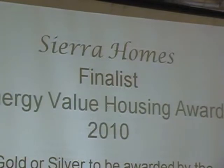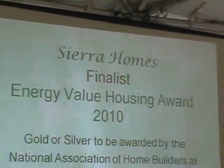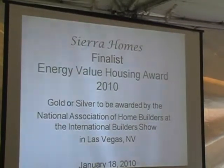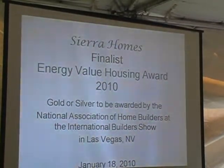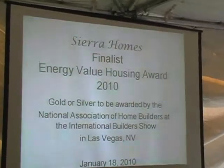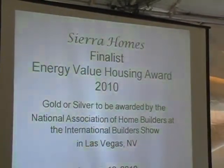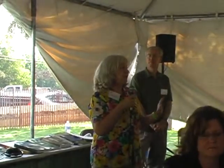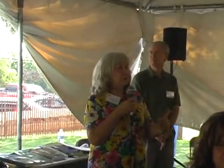And then this is what we're really excited about, because we're hoping to go to Las Vegas in January and find out if we got gold or silver for the Energy Value Housing Award from the National Association of Home Builders. So we feel like the ideas that we had and the home that we built is being recognized as accomplishing the goals that we had by these groups that are pretty tough judges of what you do.